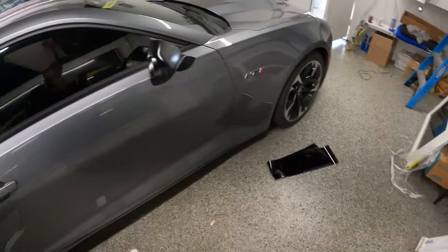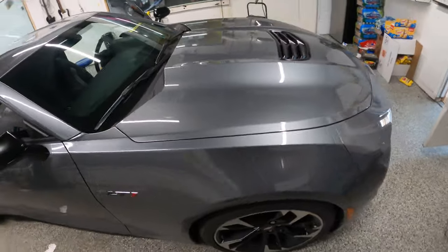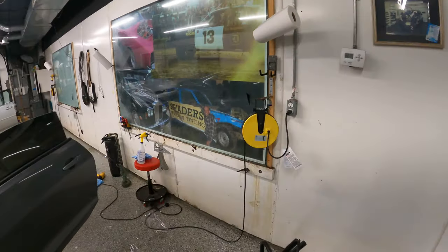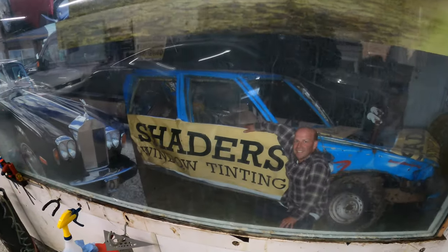About to pull up to the dent place. See, my car's not in the parking lot no more, so it's got to be in the shop. And it's getting worked on, getting these tints on there. But I'll show you how it's looking done. If you want tints, come to Shaders. They took real good care of me. Take care of you.